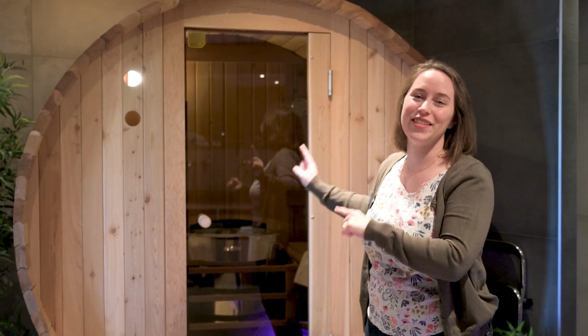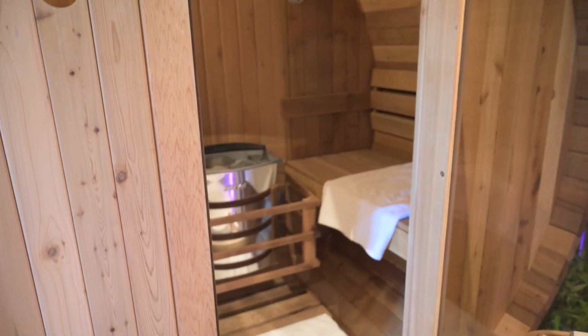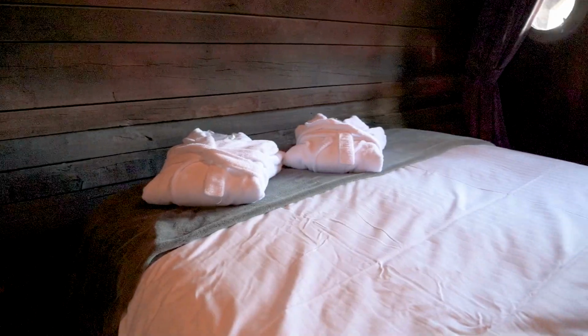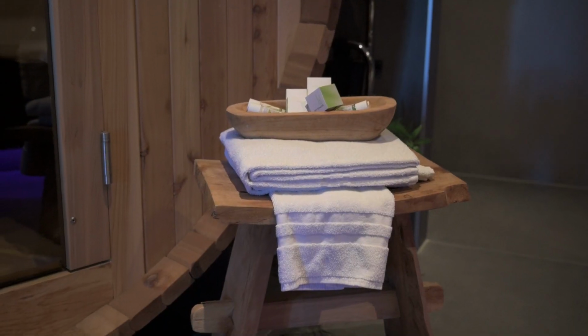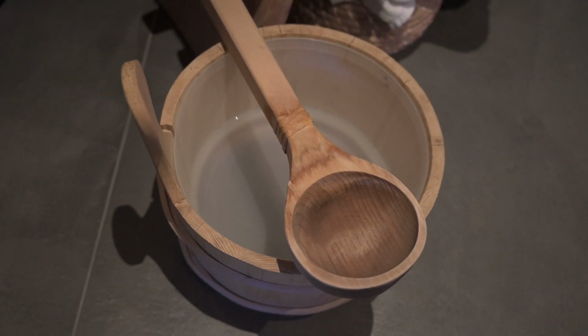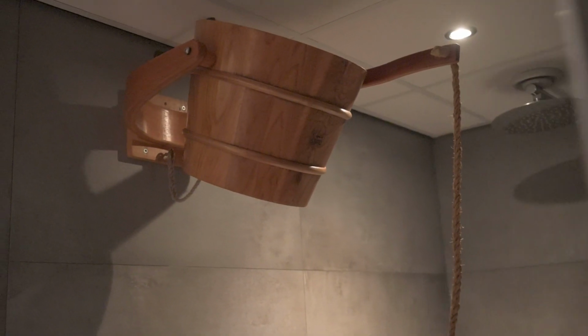This is the reason you book this specific wine barrel room. We have our own sauna, which is crazy cool. There's robes and slippers and all the things that come with saunas, which is amazing. But what's also cool is the shower. Check this out. A bucket up here for after your sauna.